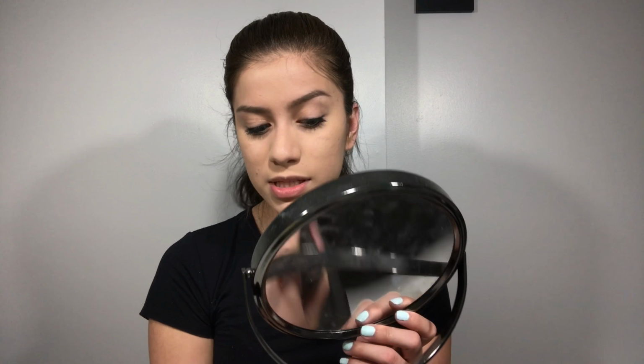Now, if I look at my skin with just this first layer, I can see a bit of my skin seeping through. And I understand it said medium to high coverage, so obviously you have to build it up, which makes sense as to why I could see my skin, you know.